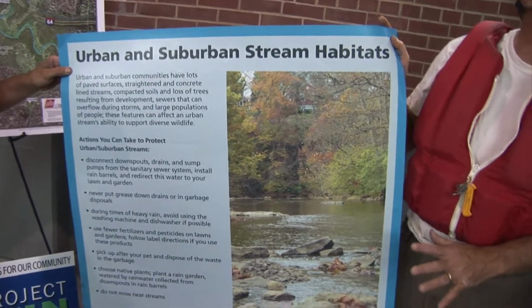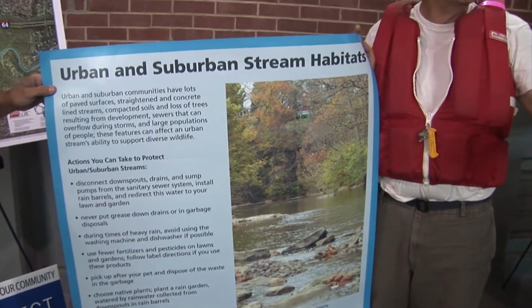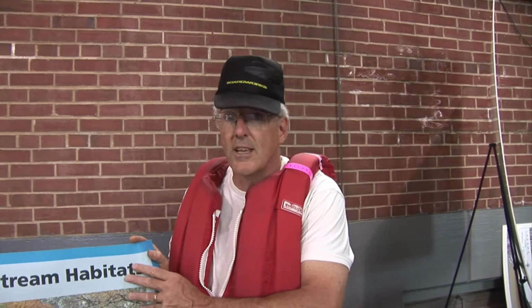So the theme of the State Fair was thinking through what are some of the threats to our urban waterways and what can we as people do about it. There's also a whole series of different posters on all the animals, all the crayfish, all the fish, and all the birds. Each one of them has a separate little poster like this.